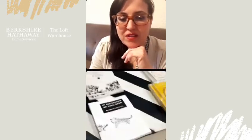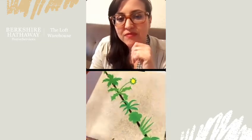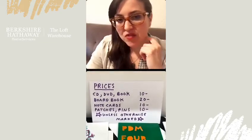And this is their merch table. What kind of things are on the merch table? So we have a mix of books, CDs, records, patches, pins. You know, this is a book that Davin published a couple years ago. And then here's a little sheet of how much everything costs.